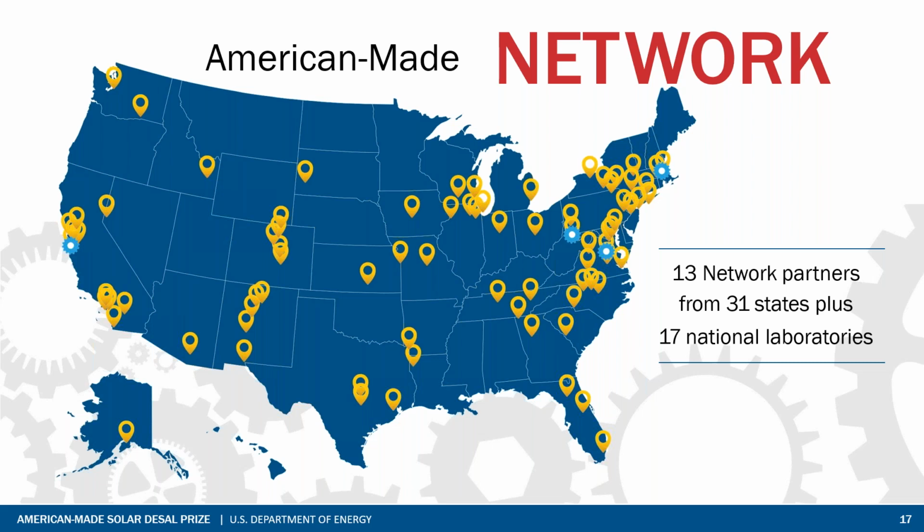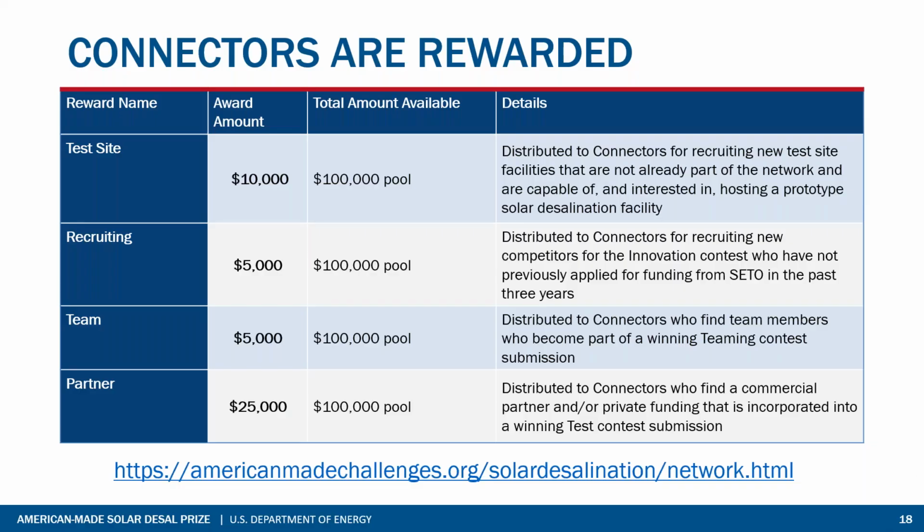For this prize specifically, if you do work with a connector, they are rewarded with a cash prize. So in addition to the cash prizes that we're giving you, we have about $400,000 of prize pool to give to connectors that help. This is also outlined in the rules, but if a connector recruits a new competitor for the innovation contest that hasn't applied for funding from CETO in the past, we'll award you with a $5,000 award.